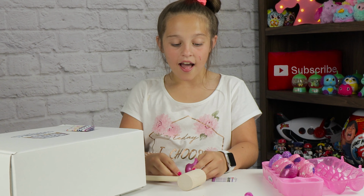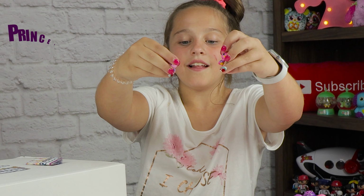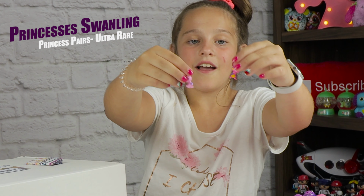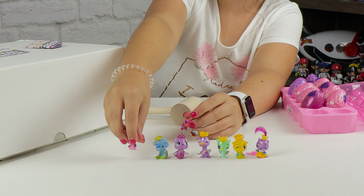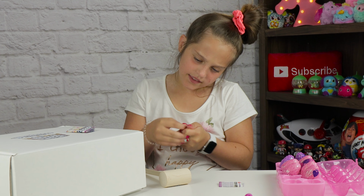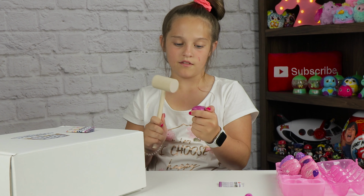What? There's like twins in here. Two little twins. Their head moves. Whoa, that's so cool. I got little like baby twins. I wonder what that hammer's for. Maybe it's to get this egg open.